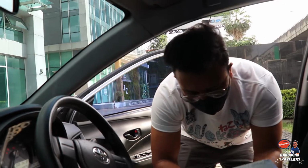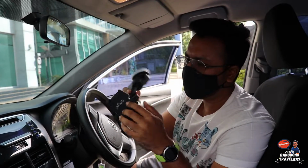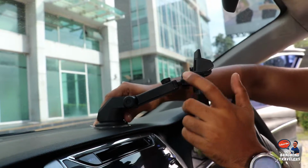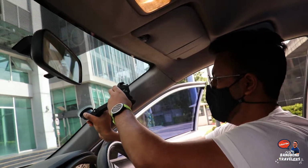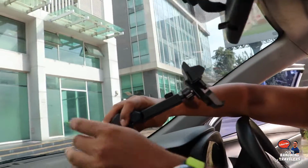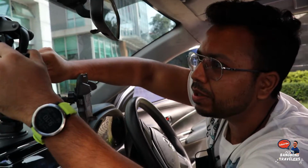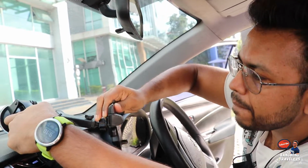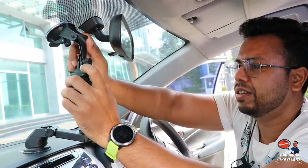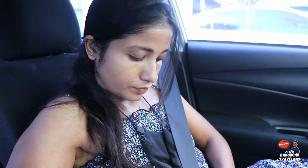Okay, I need to attach these things first. This one I bought. This is a phone charger and phone mount, so I think I can put it here somewhere. And this is my Insta360. Okay, less time to go.